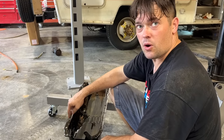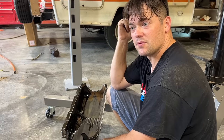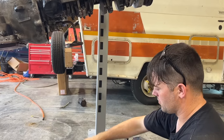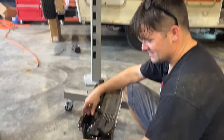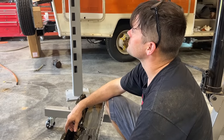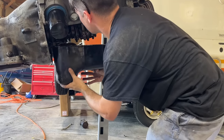So we use the old pan on that Magnum. We use the old pan with the new pickup tube. So this is the pickup tube for the 74 model with a pan for the 99. So can we beat the bottom out of that pan? I don't think so. We can't beat a half inch out? I don't think our pickup's gonna work at all. Yeah, that's not gonna work at all.